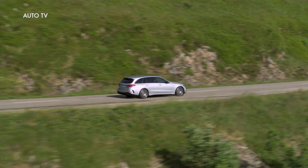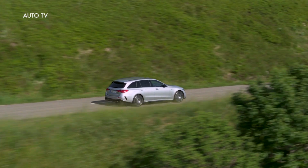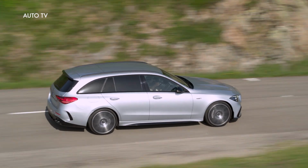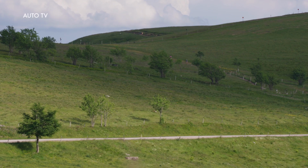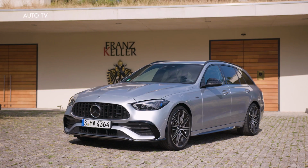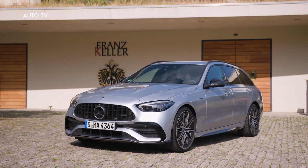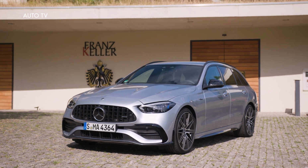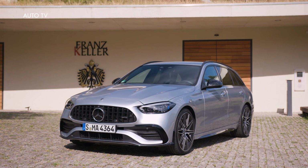The C-Class 43 saloon accelerates from a standstill to 100 km per hour in just 4.6 seconds, while the C-Class 43 estate takes only slightly longer for the same exercise, at 4.7 seconds. The top speed is electronically limited at 250 km per hour in both models. By adding the optional AMG Driver's Package, it can be raised to 265 km per hour in each case.